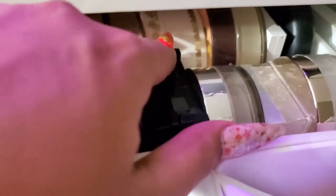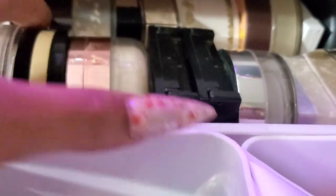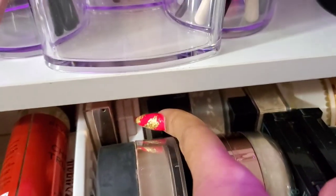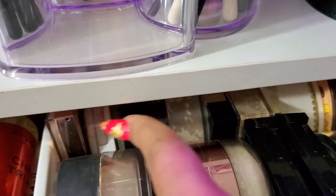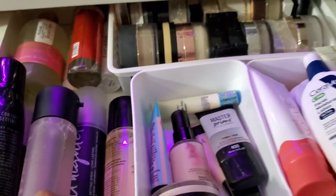What is this one? I have a Pretty Vulgar one back there. Maybelline Fit Me Loose Powder. This one is Laura Mercier. I have a Shop Miss A Pressed Powder. And then I have the Maybelline Fit Me Full Coverage Pressed Foundation. And this, I believe, is another Makeup Revolution Pressed Powder. So that is everything in my first drawer.